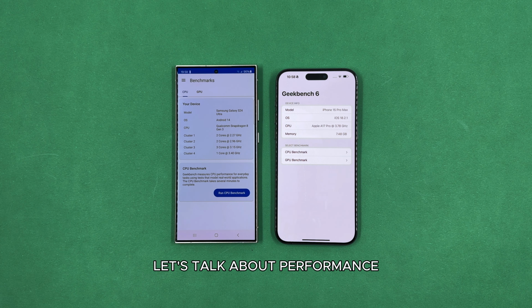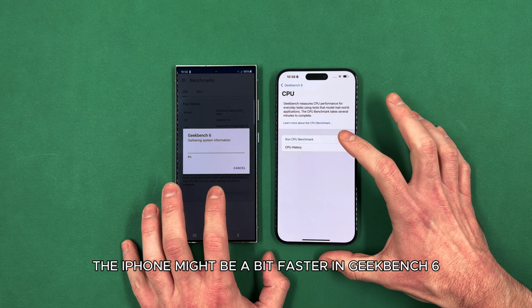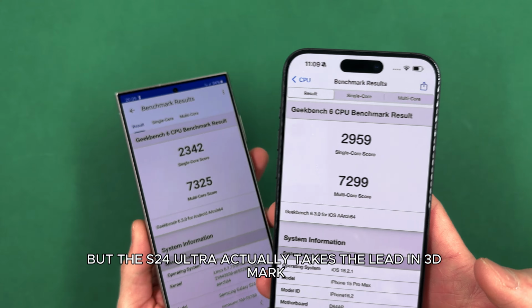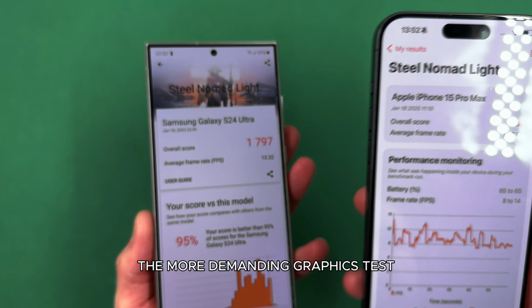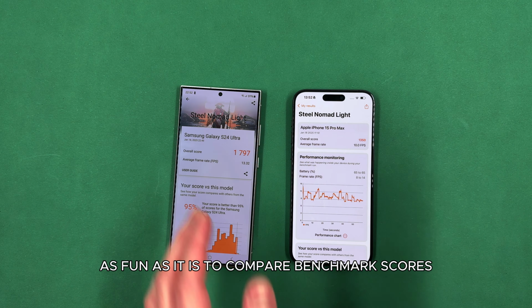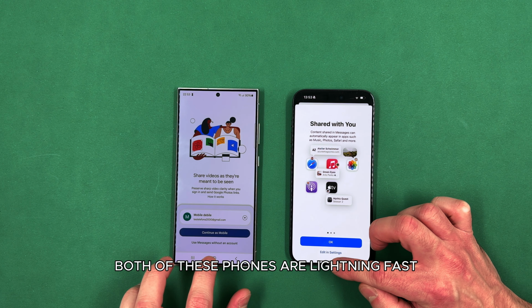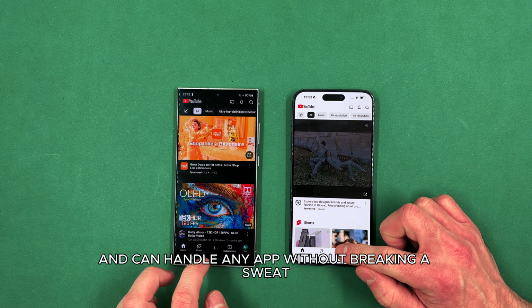Let's talk about performance. If you're being really simplistic, the iPhone might be a bit faster in Geekbench 6, but the S24 Ultra actually takes the lead in 3DMark, the more demanding graphics test. But honestly, as fun as it is to compare benchmark scores, the real difference is minimal. Both of these phones are lightning fast and can handle any app without breaking a sweat.